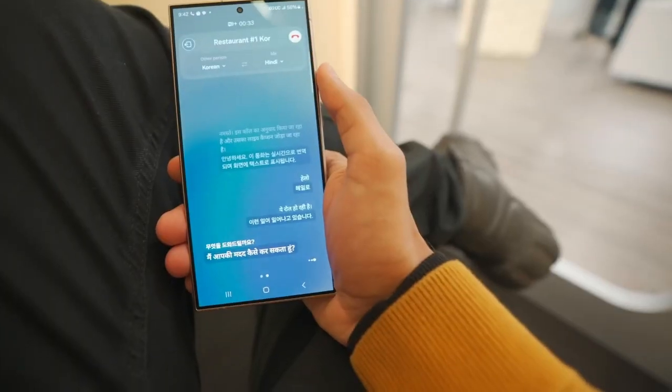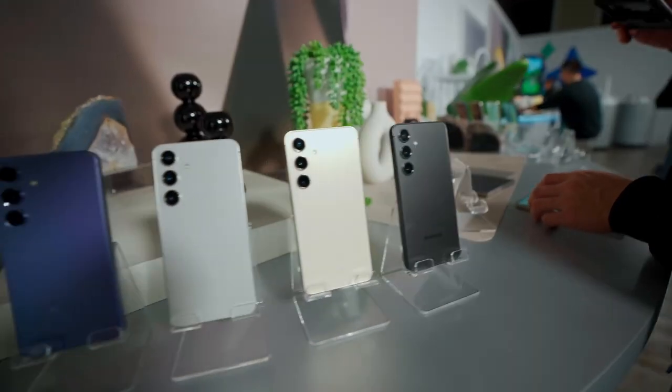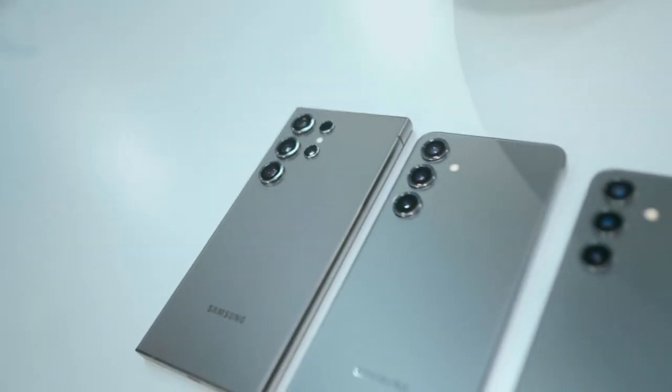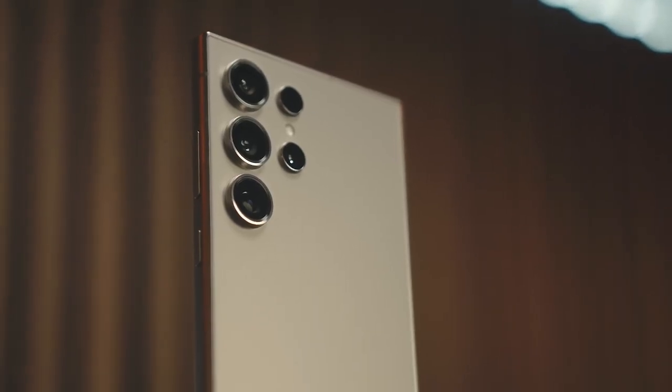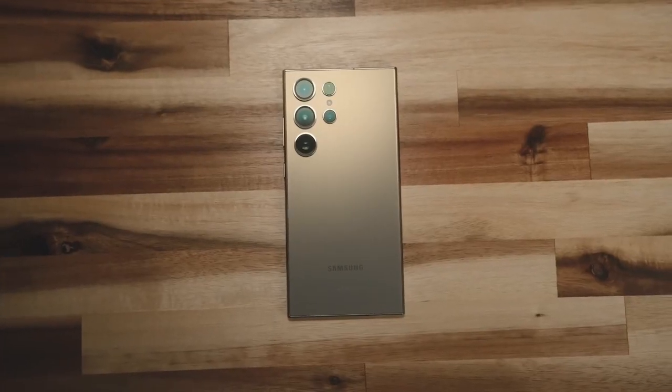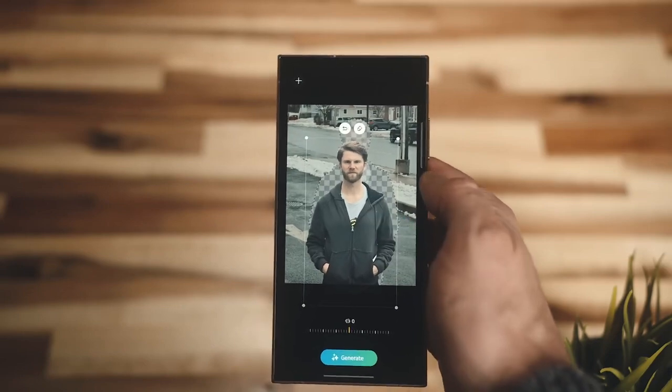The Galaxy S25 series is almost here. See every color revealed. Attention Galaxy fans. The highly anticipated Samsung Galaxy S25 series is almost here, and it's shaping up to be one of the most exciting smartphone launches yet. If you're a true fan of Samsung's innovation and design, this is your moment to shine.